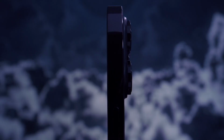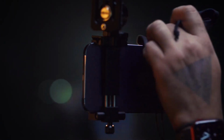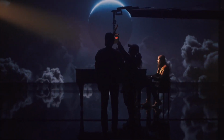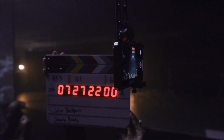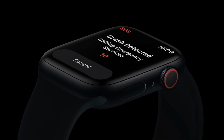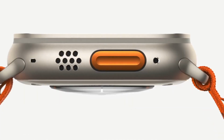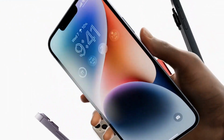iPhone 14 Pro and 14 Pro Max, basically the two newly launched iPhones of 2022. Not just two, there were iPhone 14 and 14 Plus as well, but we're gonna talk about just the Pro ones for now. Last night Apple launched a lot of products which included Apple Watch Series 8, Apple Watch SE, Apple Watch Ultra, AirPods Pro 2nd Gen and these 4 new iPhones.